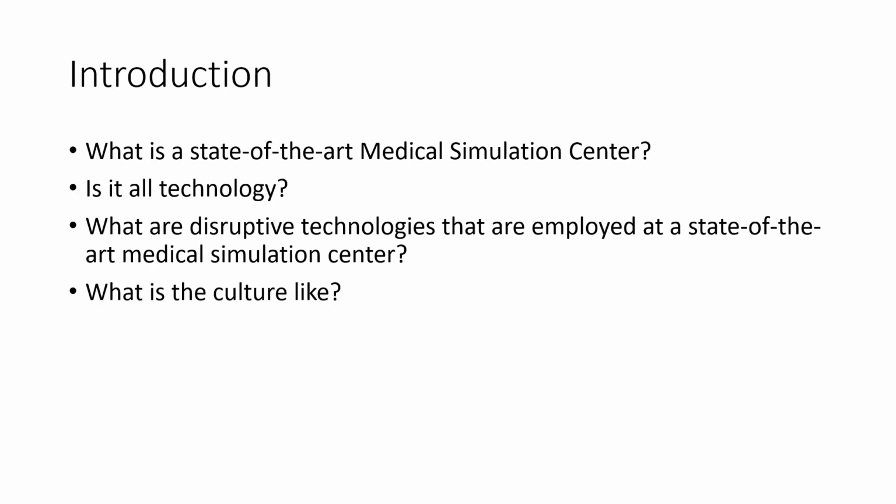So, introduction. One of the questions that I always ask myself is, what does it actually mean to have a state-of-the-art medical simulation center? Is it all just technology based? Is it just the high tech stuff, or is there more to it? What disruptive technologies are employed at a state of the art medical simulation center, and what is the culture like? Because it always boils down to having a state of the art system that is always positive culture based.